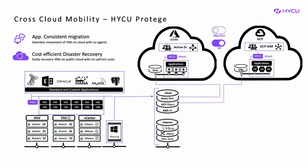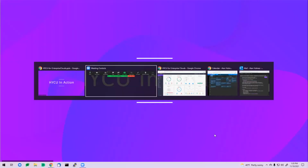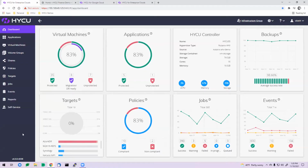So anyway, a lot of really cool use cases for our Protege functionality, really helping customers with that trek, that journey to the cloud. So as far as boring PowerPoint slides, that's all I had. I actually wanted to dive into the product here, if that's all right with everybody.